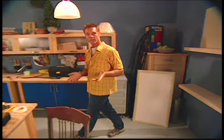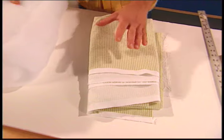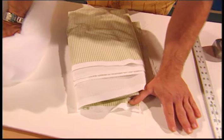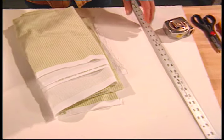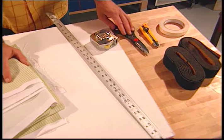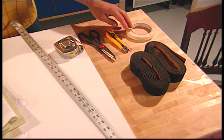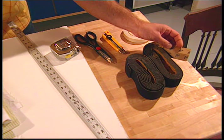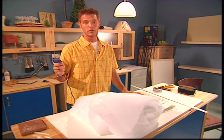Now, the materials that we'll need for this project are really simple. There's some fabric, some fleece batting, ceiling tiles, a straight edge, a tape measure, a pair of scissors, a utility blade, masking tape, some Velcro, which is self-adhesive, and a glue gun.